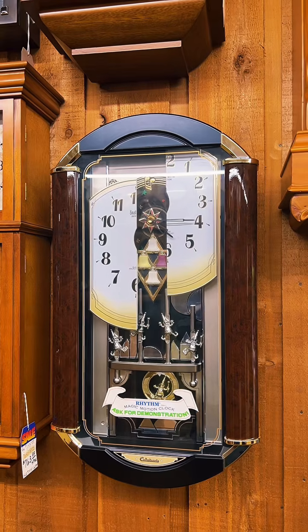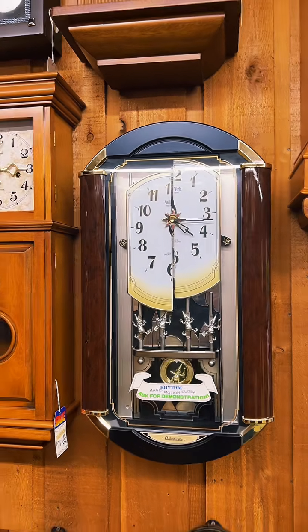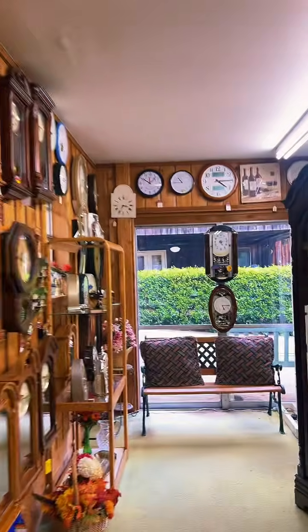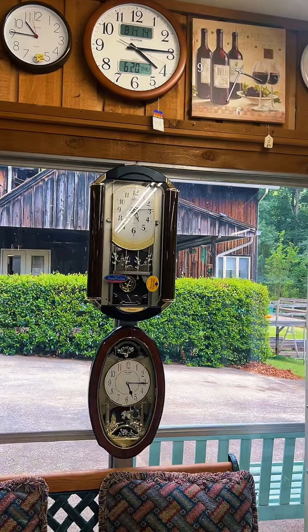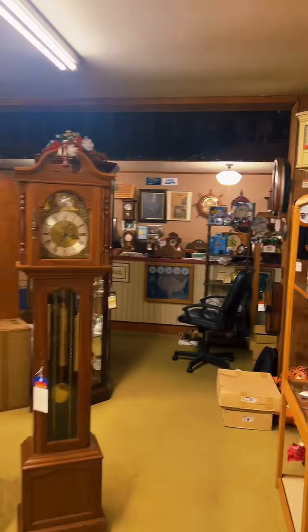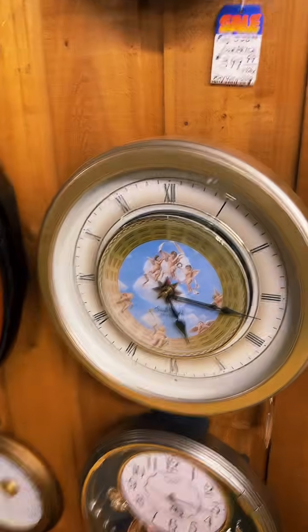This one is called Kaleidoscope by Rhythm. It's pretty hard to find, but they have quite a few at Champs, actually. I have another one that I'm testing that I just recently fixed over here. So yeah, let's go. I don't know what we're let's going, but I totally agree. Another one right here. I just posted this one the other day.